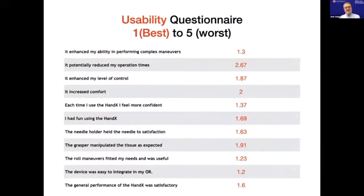We've done a usability trial, asking surgeons to rate the usability of the instrument, and it got very good numbers. One is the best mark. So surgeons thought it would make many procedures easier and increase the comfort. And something that I find very important is that surgeons said that they had fun using it, because I think the fun factor is a very important thing.